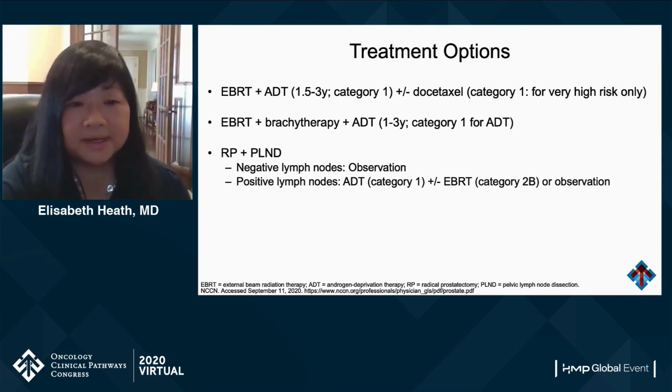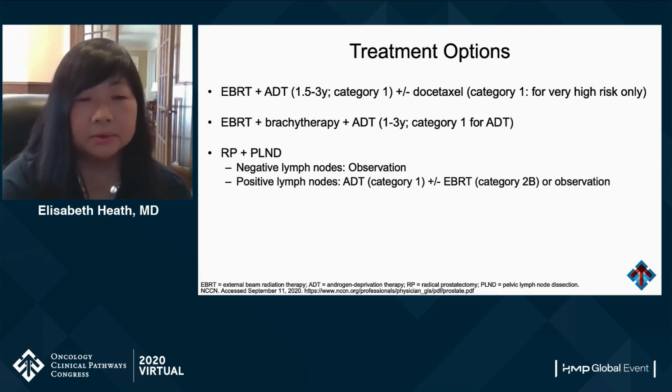So these are pretty diverse and I think warrants thoughtful discussion for a patient like Mr. Jones, who's 62 and otherwise quite healthy. One of the questions that come up sometimes in the discussion is, how do practitioners or patients understand what's really happening perhaps in our local area with regards to how patients are doing or what are the statistics?